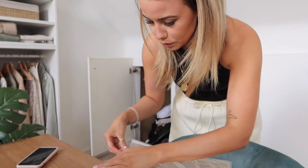Honestly, I've got so many bits that I want to tackle and fully go through, because I'm not a hoarder, but I hold on to things thinking that I'll use them again and then I never do, and then I don't know why I've kept them. So I'm being really ruthless, and I've got bin bags and everything involved. So let's get started.